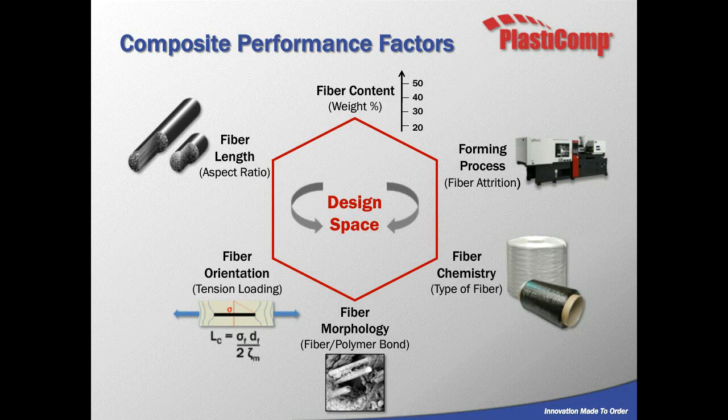Then you want to think about your forming process. Are you using injection molding, compression molding, sheet molding? There's a lot of strategies there. So you want to make sure your geometry will be friendly for that scenario. You want to think about fiber chemistry. What kind of fibers are you going to use? There aren't just carbon fibers and glass fibers. There's different grades of each. And it helps to have somebody on your side that knows the different kinds of fibers that can help you out in selecting that correctly for your product.